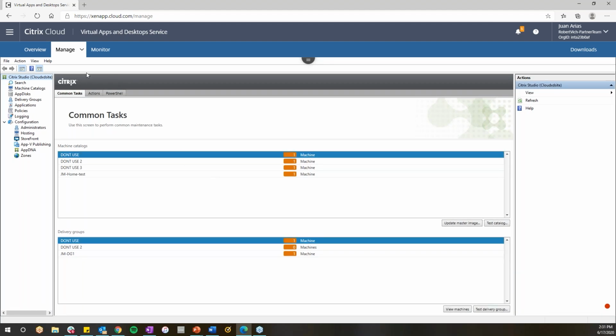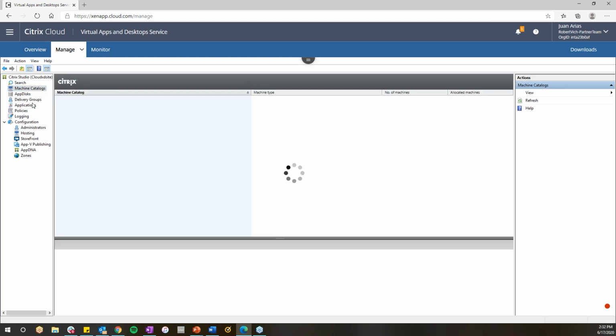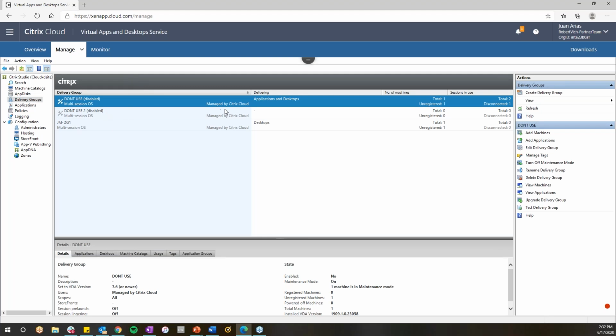So going over it at a glance, it's a lot to digest at first, but machine catalogs here are how you specify the machines, the resources your users are actually accessing. And delivery groups, as I was mentioning prior, are how you assign specific users to specific applications. So if you want users to just be accessing a specific subset of applications, then you would create a delivery group just specific to those users.